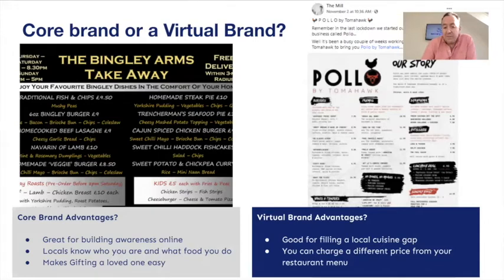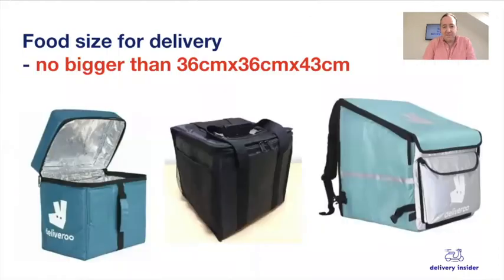that cuisine type. And with virtual brands, you can also charge a different price to your in-pub menu pricing without any backlash because it's already coming from a different brand name. So there's some things to think about there, whether you're going to set this up as a brand from your own pub or a virtual brand. And it doesn't mean you can't promote both from each of your own core channels, but it allows you to be able to play in either of those markets.